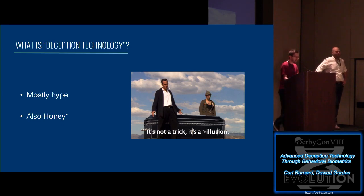But it's not just honeypots, it's like honey asterisk, right? It's honey networks, honey tokens. The hype engine's kind of out of control, but I want to take a look at some history of deception technology and deception methodologies to talk about ways that it can be a little bit more than just Kippo honeypots.